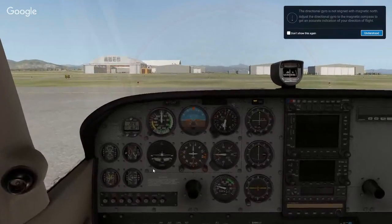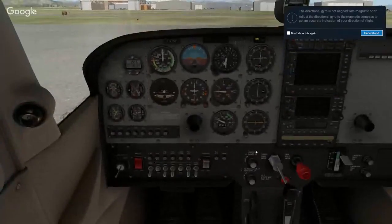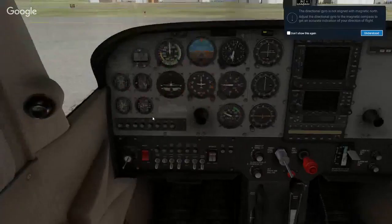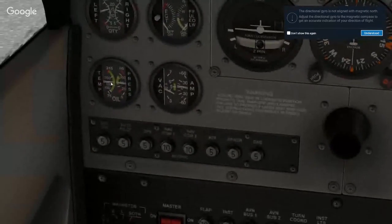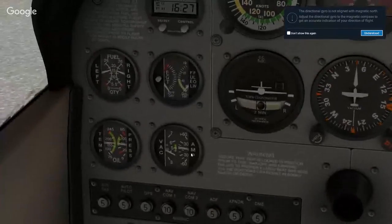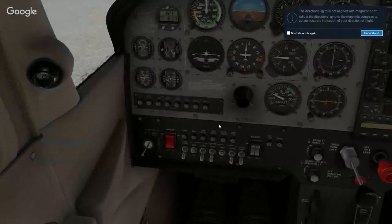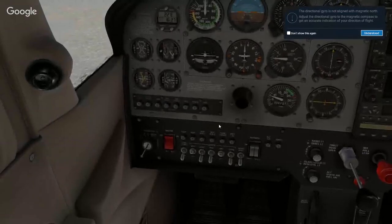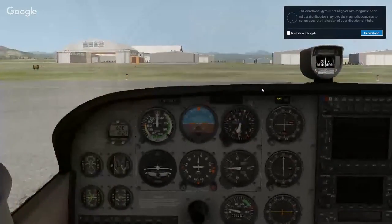Put in 1/4 inch of throttle. Looks like everything's good there. Now I'm going to do my checks. Oil pressure's in the green, temperature's in the green, fuel flow's in the green, vacuum's coming up, amperage is in the green. Really don't care about the vacuum. I'll set this for 800 RPMs. And yeah, I think we're good.